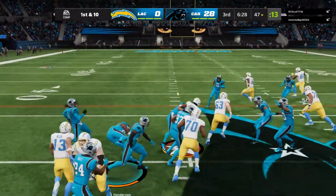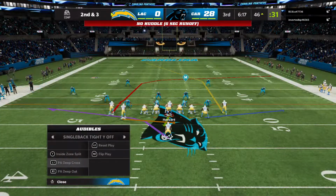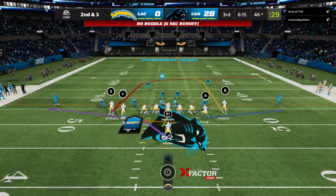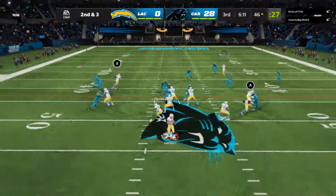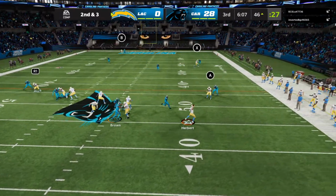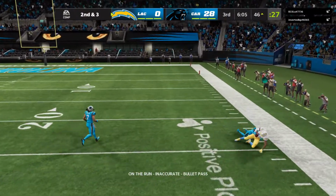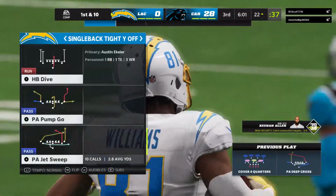Now a give running left is Eckler. And he'll get across midfield and into Carolina territory. So they'll come up after the gain of 7 on a 2nd and 3. Play action. It's Herbert. Flush to his right. And he'll get this one down near the 20-yard line. Just shy of the 20.